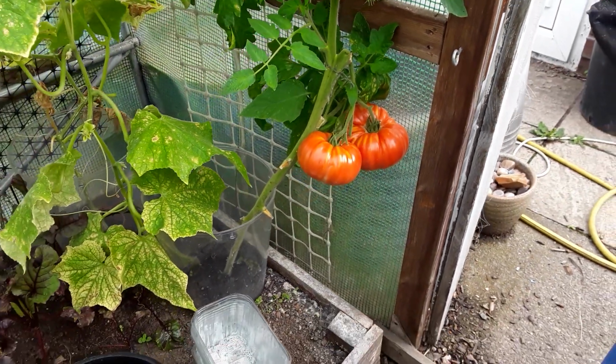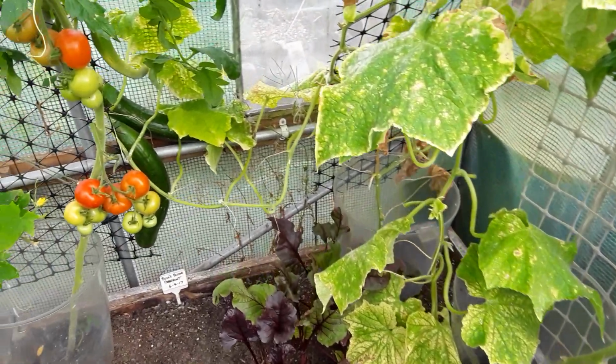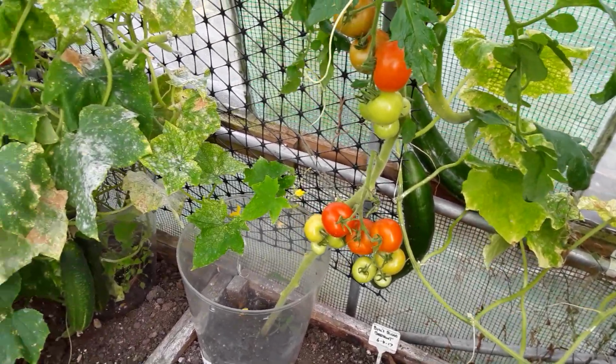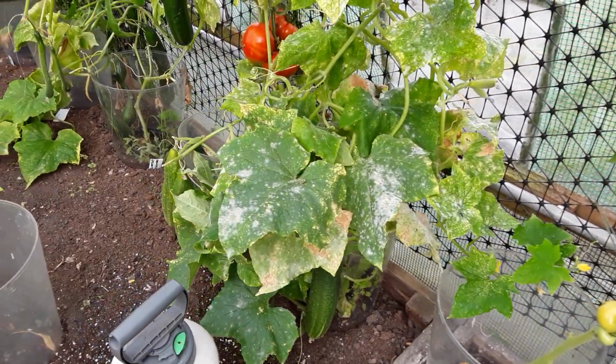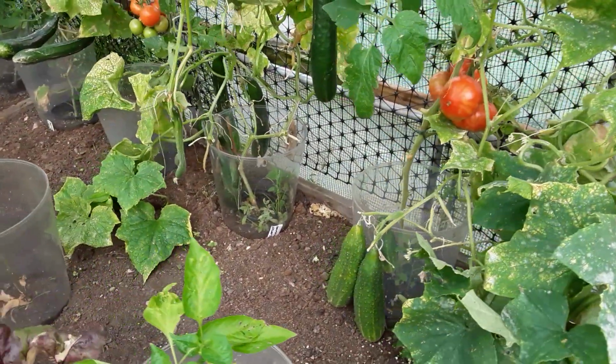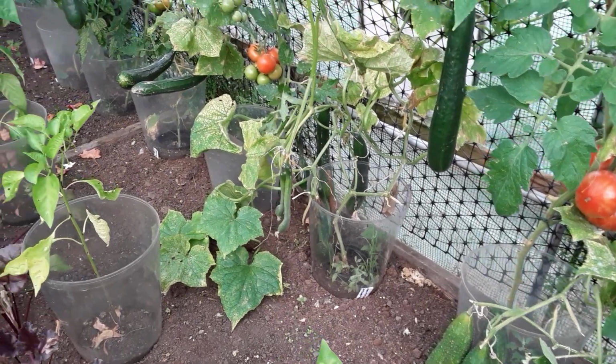We've taken the two out of the greenhouse at home, and you just can't beat the taste. But I'm really pleased with the preparation, and I'll be doing it again next year, or at the end of this season maybe.